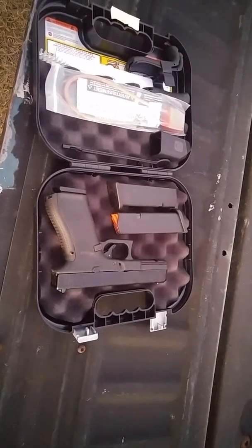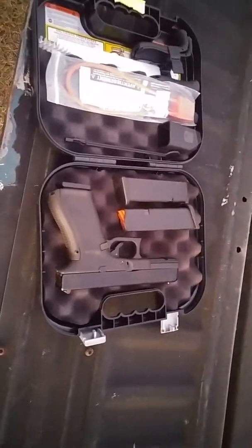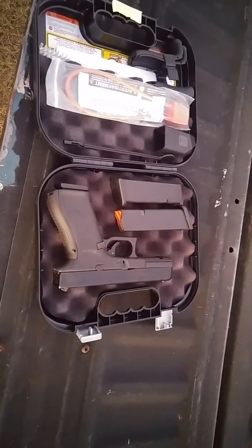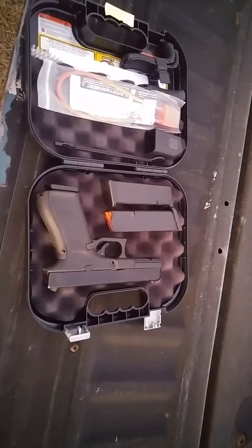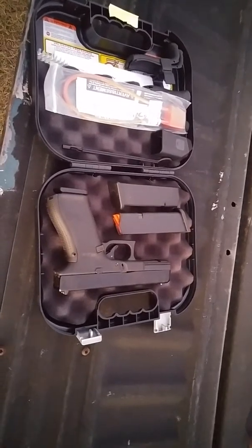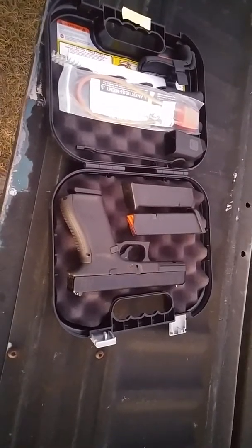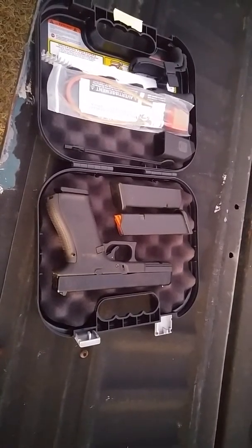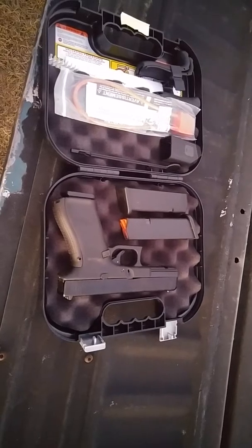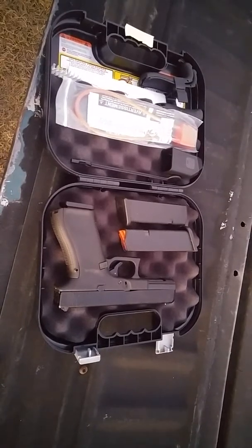is price of ammunition. I prefer bigger calibers. I make no secret of that. I like 40s. I like 45s. I like 357 Magnum. I love 44 Special. But to get good loads from these cartridges, you're going to spend a lot more money than you will with 9mm. Just to give you a reference, as I'm recording this, I can go to Walmart and buy range ammo for about $8 a box. For 40 caliber, it's around $16 a box.